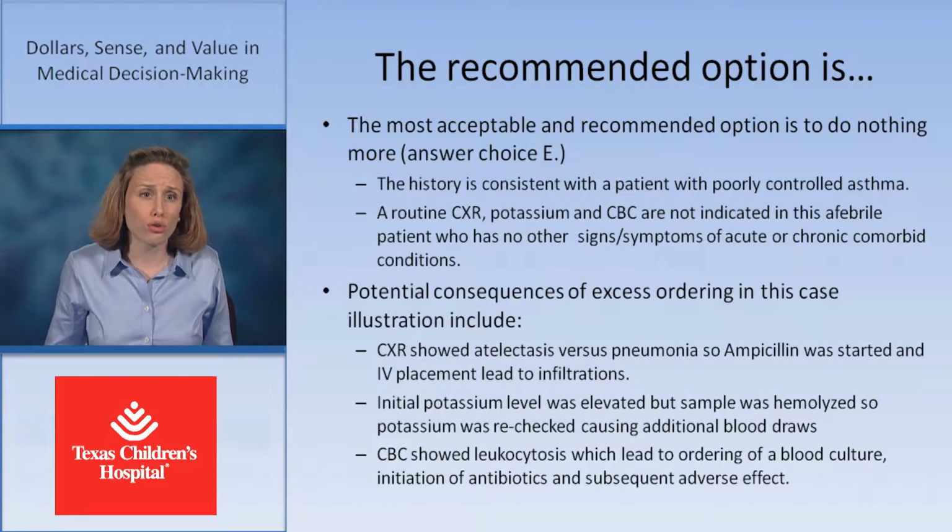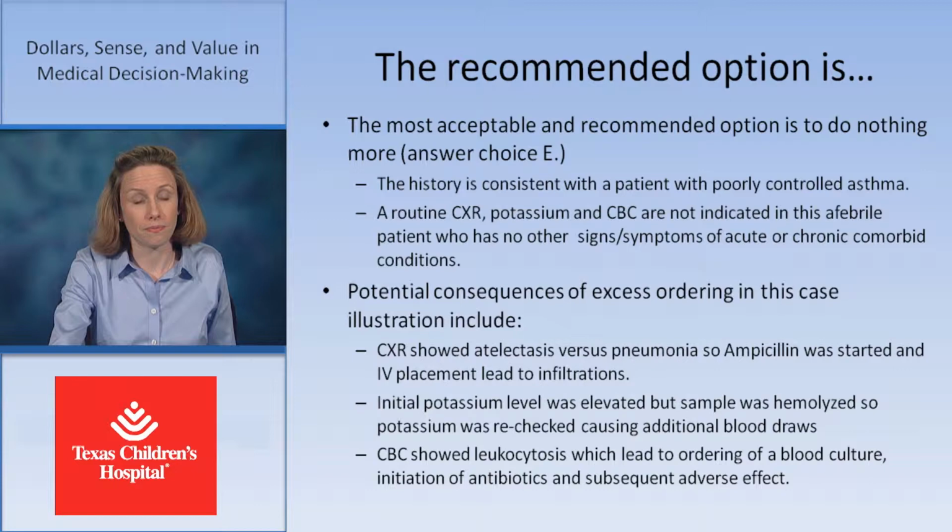And then for those who ordered a CBC, the CBC showed leukocytosis. So a blood culture was ordered. The blood culture, of course, then grew contaminants, and that resulted in unnecessary antibiotic usage.